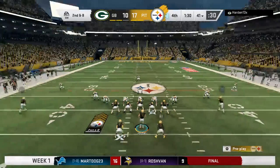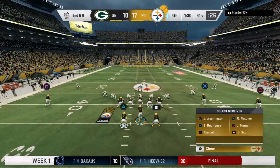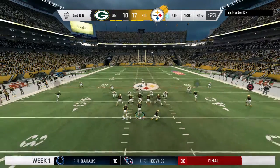Here's 2nd and 8. Hey, Foxtrot, Foxtrot. Mine's 50, mine's 50. Pick me up. Here we go. Hey. Ready?